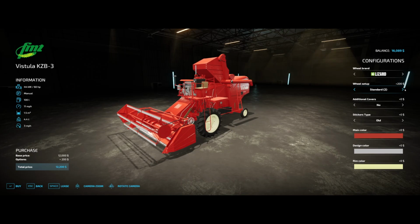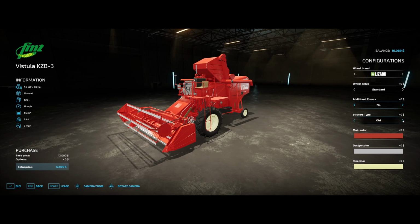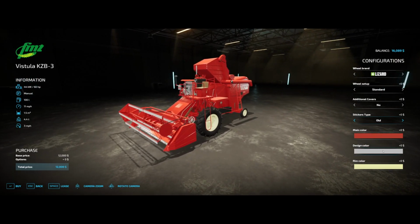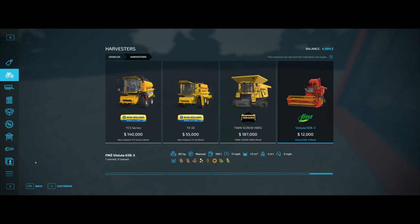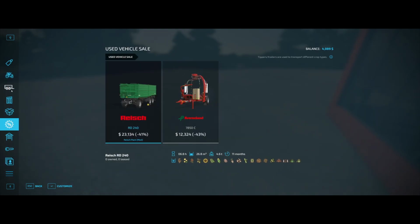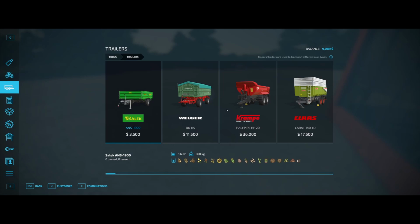Wheel-wise, I suppose we could splurge just a little bit. An extra $200 gets me these kinds of wheels, but I don't think it really matters. I don't know what additional covers means. I'm not going to worry about it. Not going to worry about the stickers either. And yeah, I think that we are solid on this. It's too late to go back now. Anyways, let's check the for sale. It's just the same thing. So now we are left with a little over $4,000 for a trailer. This is only a 350 kilogram trailer, which could do.